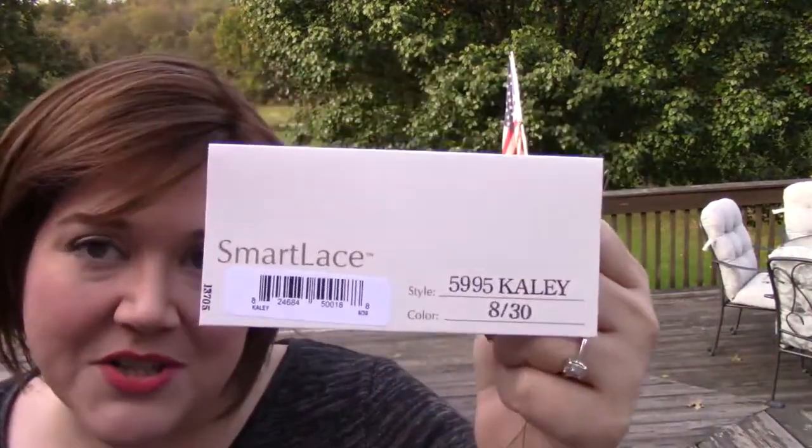So this has been my review of the Kaley wig. Hopefully you've considered it kind of fair. In the color 830, which is a really nice sort of medium chocolate brown color.